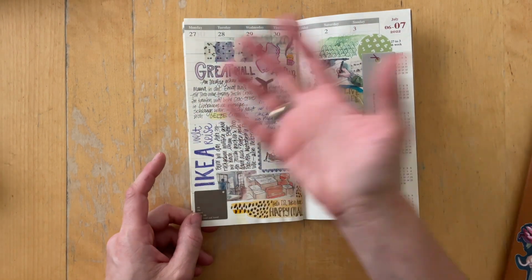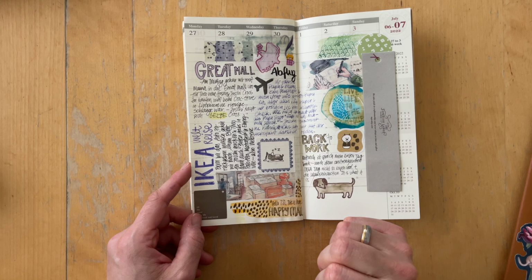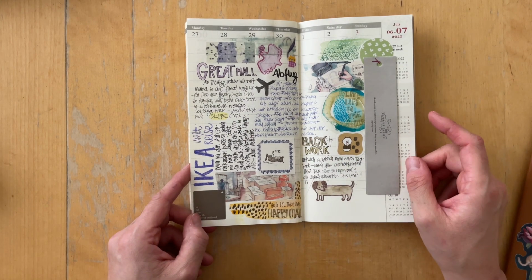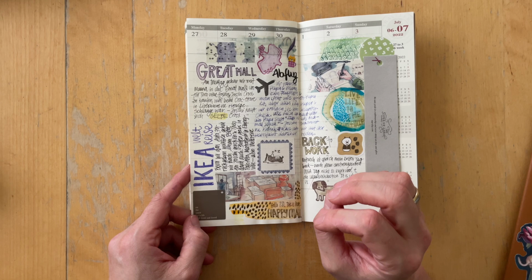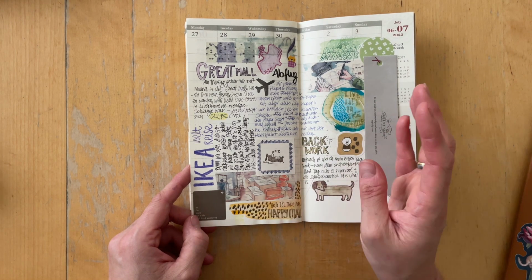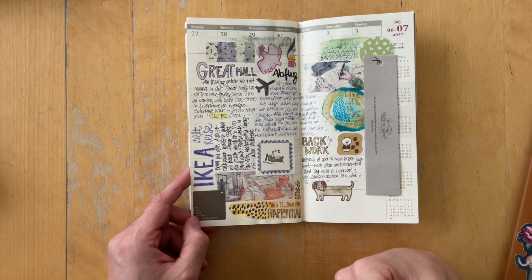And then I decided that I wanted to replicate the way that Mitz is journaling in her A6 journal. And so I tried that here. I really like it, but it was very challenging and I was not really able to do this really quickly. It took me a long time. It looks super easy and it looks like it's just randomly thrown on the page, but it wasn't.